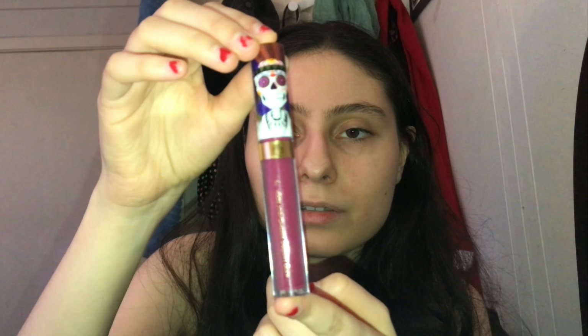Wow, this is cool. I think it's a long-lasting waterproof lip gloss. Oh, I thought it was a liquid lipstick. It's mauve burgundy. It's a fall color. I can't wait to use this for the upcoming months for fall.